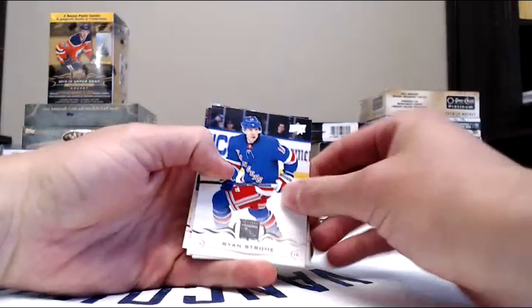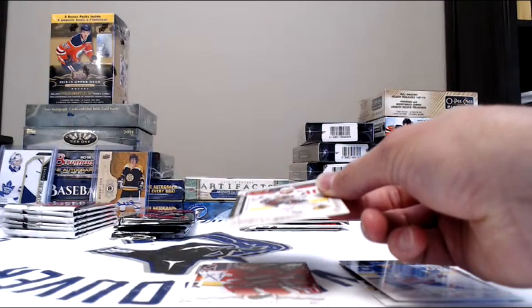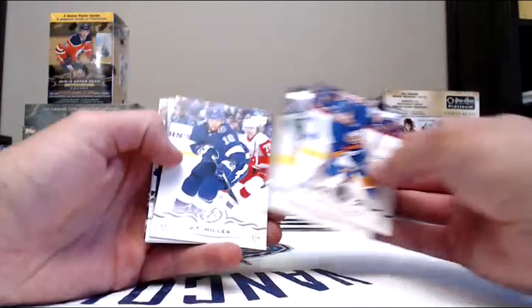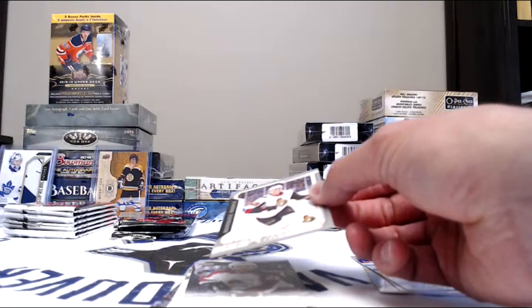And we have another Blackhawk, Dominic Kahun, marquee rookie. So the Blackhawks have seen quite a few hits already to start this one off. Dominic Kahun. And we have a silver marquee rookie, Maxime Lajoie, silver marquee rookie for the Ottawa Senators. Maxime Lajoie.